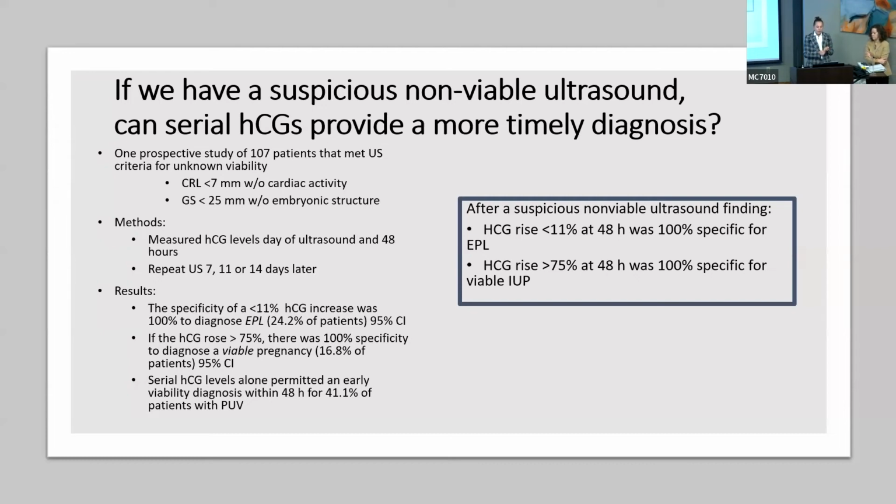They found that when the HCG increase was less than 11% over 48 hours, this was 100% specific for ultimately finding a non-viable pregnancy on that follow-up ultrasound. And that affected about a quarter of patients. About a quarter of patients could have had a diagnosis 48 hours instead of 7, 11, or 14 days later.